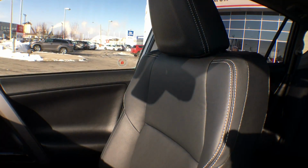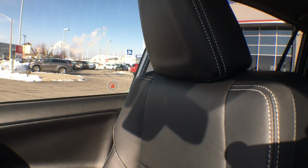They are done with SofTex leather and they are black. However, we do have this white stitching going all the way around them, so the contrast is beautiful. They're not just beautiful though, they're also very, very comfortable.